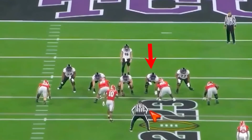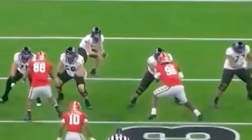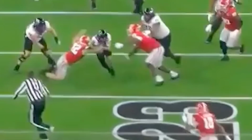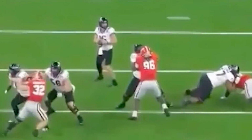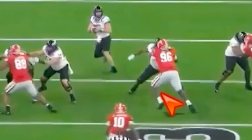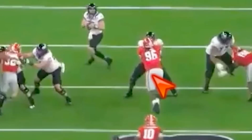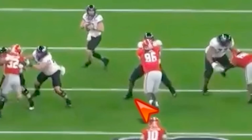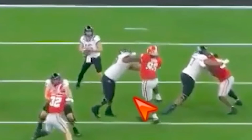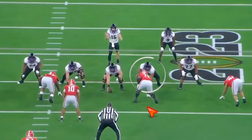Really good stuff. Here versus Georgia, you're going to see him use some good hand replacement on this. Head up. Get your hands on him, right? 96 is going to go to bull. Watch that right hand swing back. Get good placement. And then watch both the feet. Go to that hop step versus the bull. Re-anchor. And he's reps done. You want to jump? Fine. Go ahead. Really good stuff.